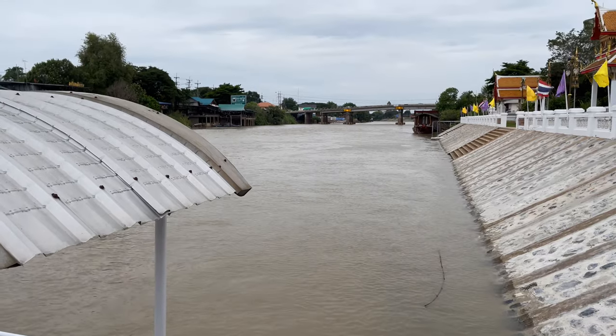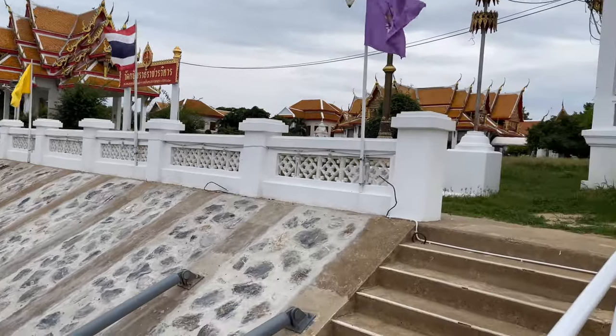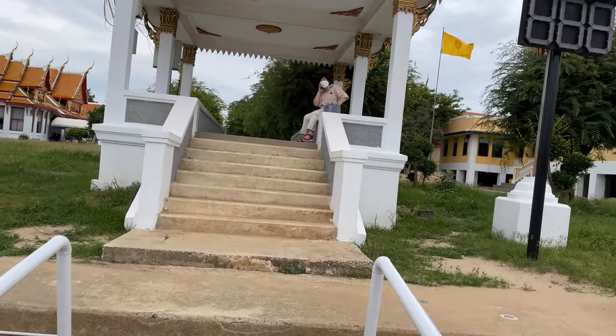And the river is quite high today. You can see the water level. And it looks like it's going to rain, which last time I came to Ayutthaya it rained. So hopefully it'll hold off today.